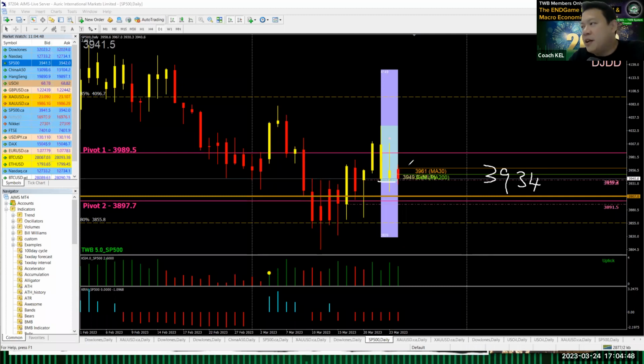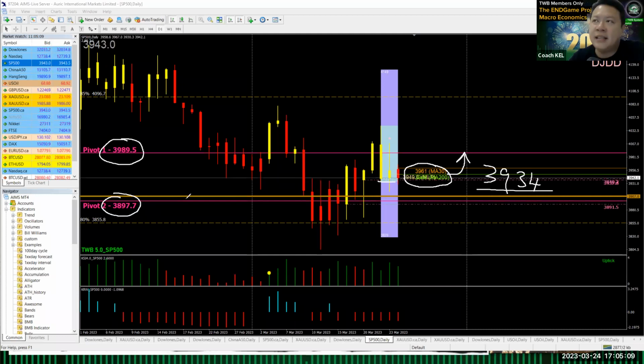Now, of course, at the moment it's trading below OP because you have a huge stack here, MA30, MA200, MLP, all stacked around the same area. So by right, if the market stays up, it is possible to see the market going back to 39.89. That is the S&P 500. But if the market loses 39.34, well, that will be a problem because that means that the market may test the pivot 2 at 38.97. Yeah. This is something that is actually possible. Now, if the market can close below 39.34, well, by right, we can even see 38.28.